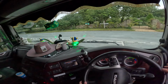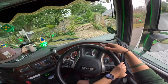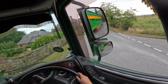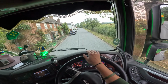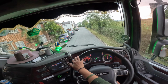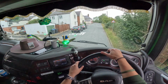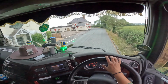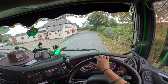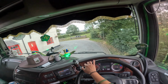So I've just got to the next village along, which is a village where I'm in the wrong gear, but oh well, it'll pull. So around this pub it's quite narrow. It's quite tight actually. Great in a little lorry, super easy. But you've got to watch the pub corner. So we hope nothing's coming around. We've got to stick close to this side.